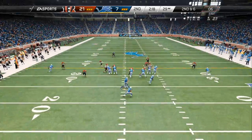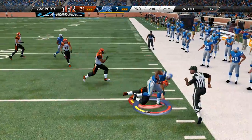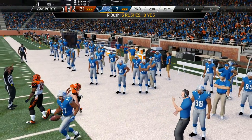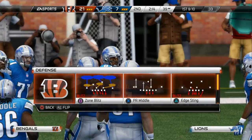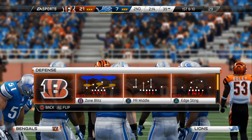Running on the tackle. He's got a little bit of daylight here. Kind of refreshing to watch, isn't it? To see a team that has the faith, the toughness, and the patience to just keep running the football, grinding out these first downs, resting their defense, and tiring out the opponent's defense.